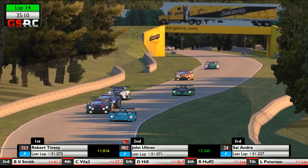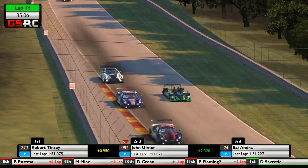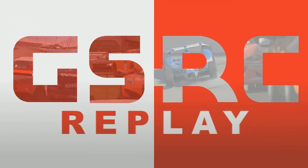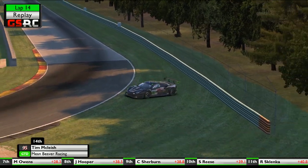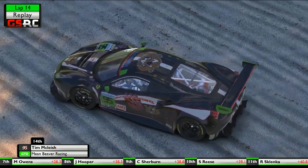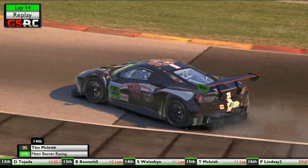We talked about McLeish earlier. McLeish is around in Canada Corner. Oh, bad news for our AM championship leader. Did he hit anything? His car's still straight. I think he just overdrove the braking point and put it off in the gravel there. And when we come back to that, let's go to Jeff Hooper when we get back.